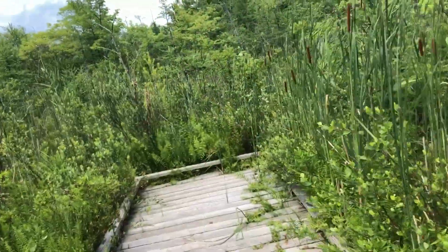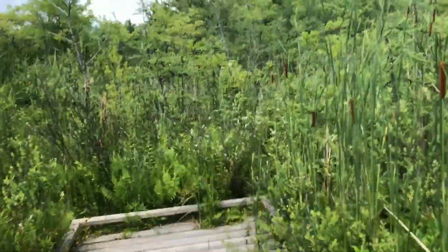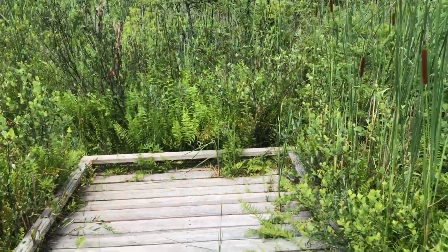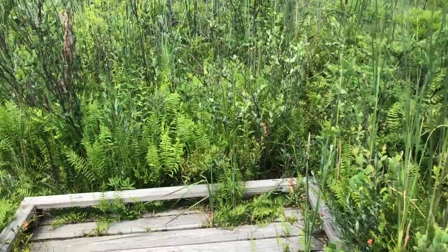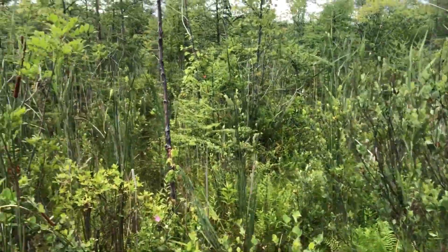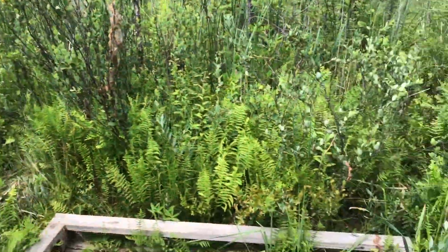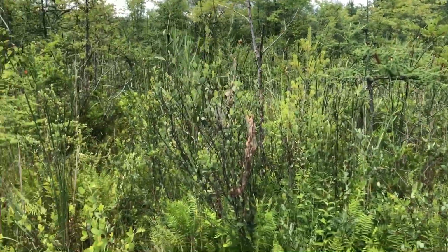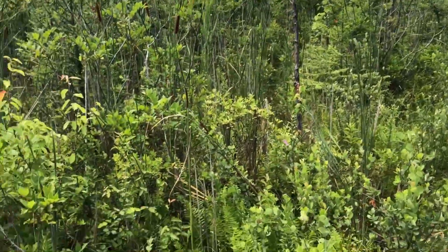So what's crazy about a bog is that if you've ever gone swimming in a pool, let's say you have a flotation device and you're just floating above the water. That's basically what a bog is. A bog is just a floating raft of grass and plants.